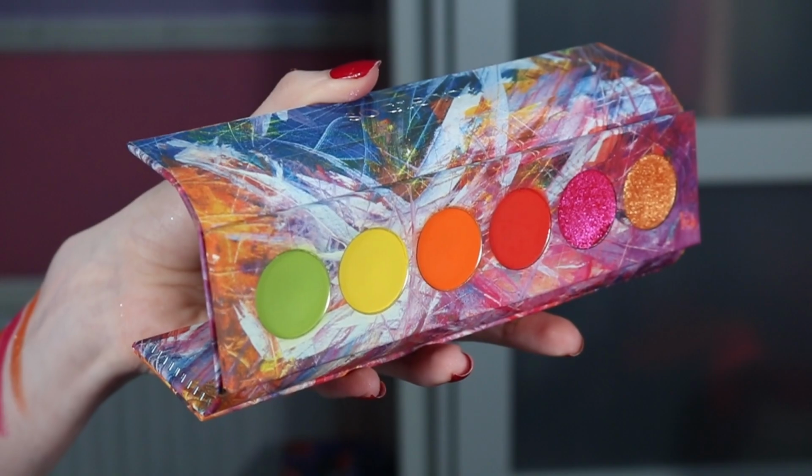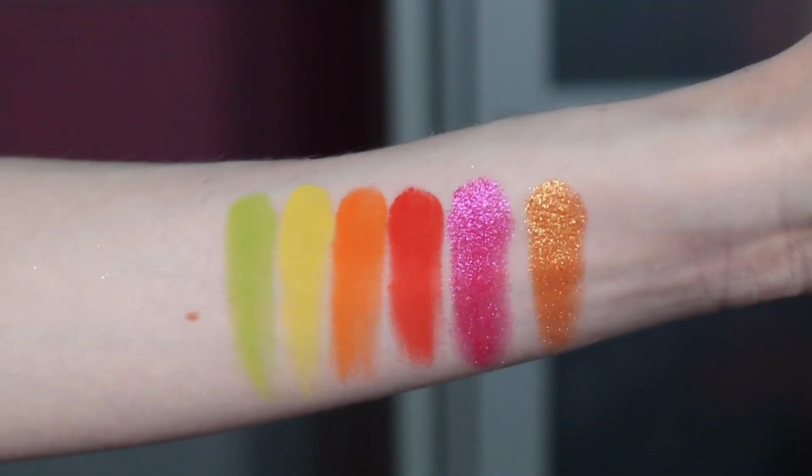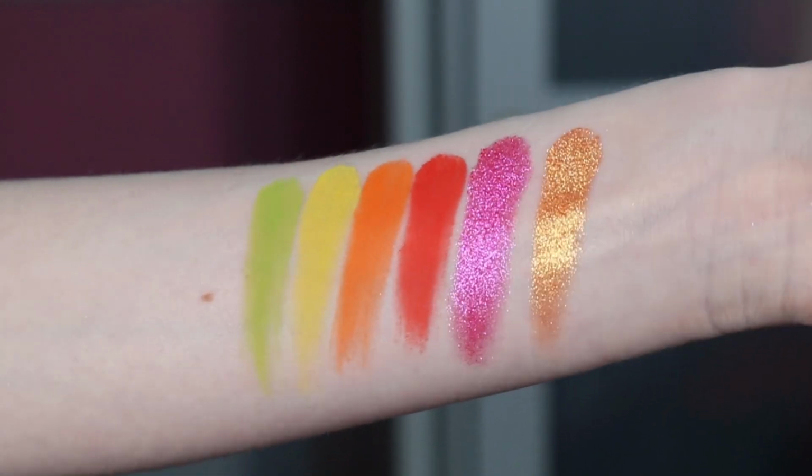You've got these beautiful matte bright and neon red, which is, I mean, neon red, not usually done, but neon red, and these beautiful shimmers here.